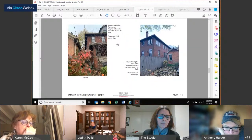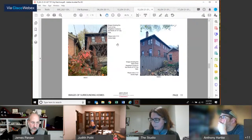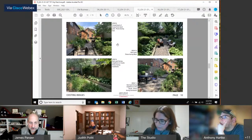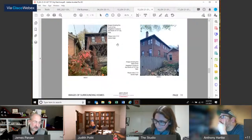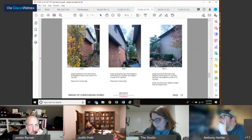Well, and depending on when that was done, in all likelihood, just looking at the siding material, it predates the current guidelines. Well, you don't know that for sure, but it probably predates them. There's one across the street exactly the same. I mean, they're all up and down City Park.